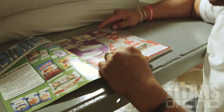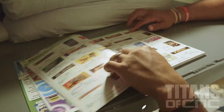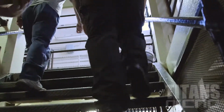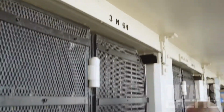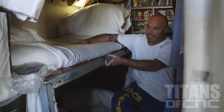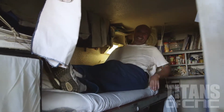You can buy clothes, and it's all stuff that people have in the streets, you know? Chocolates, if you like sweets. And then they got the coffee in here too. Oh man, every time I go up these stairs, I feel older and older. You got your combo right there. This is security breach, security breach. So it's kind of easy to get up. You just use your upper arm, and then you're up on your bunk.